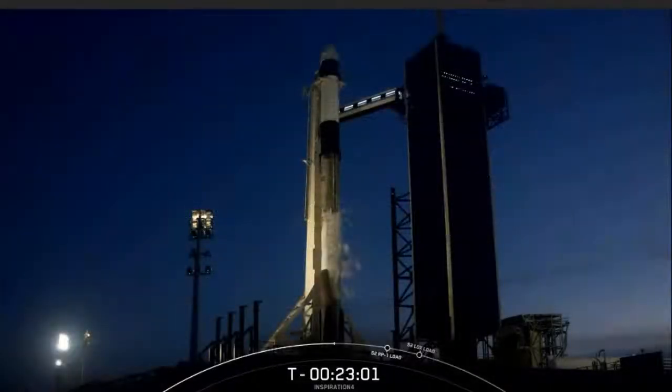As we await T0 in about 23 minutes, the ground operations teams are doing a series of system checks to make sure both Dragon and Falcon 9 are ready for launch. Let's take a look at what the ascent portion of the mission will look like.